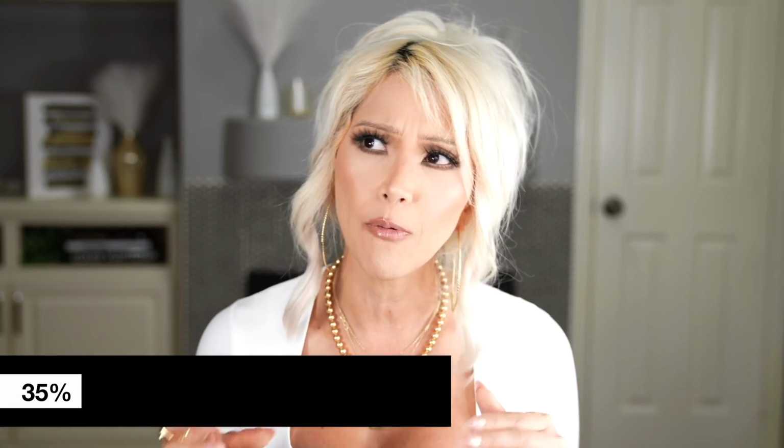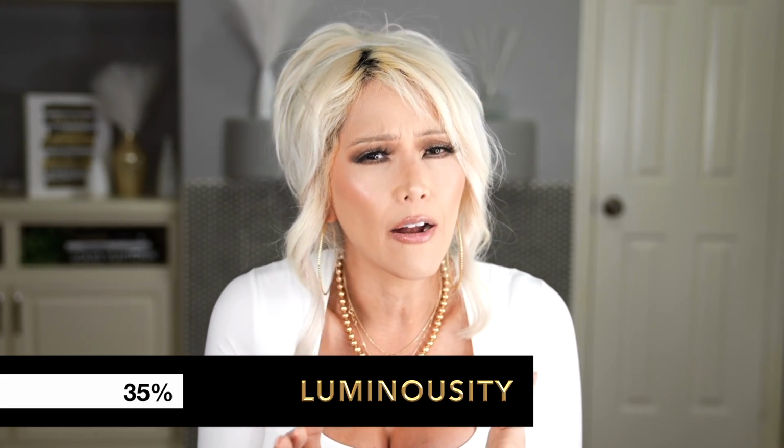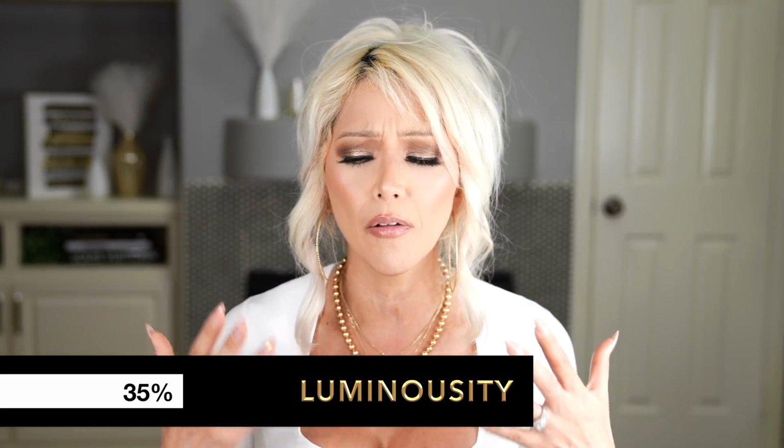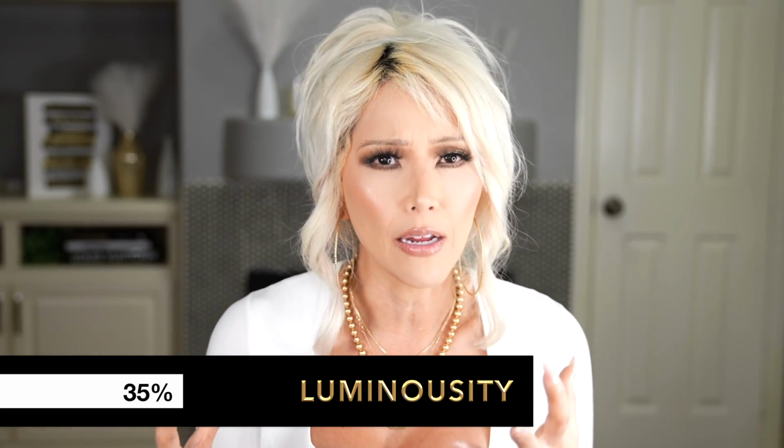As far as the radiance level on this, out of 100% of radiance, I would put it on the scale of about 35 to 40%, around that mark. I'll probably have to think about it a little bit more, but that's about how radiant the product is. So if you have very oily skin, you don't have to worry that it's going to look too dewy and glowy and too greasy by the end of the day, let's put it that way.